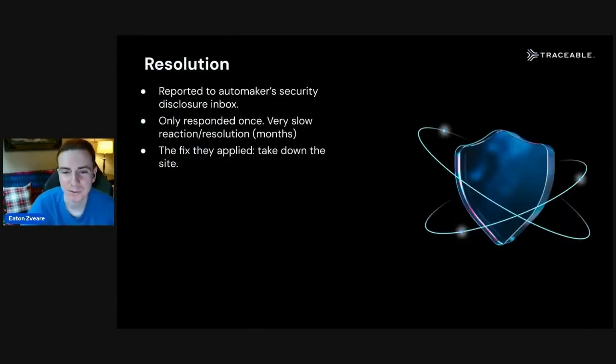So how was this resolved? The automaker had a dedicated security inbox, and I reported it to them. Unfortunately, they never really responded to it. They responded months later, after many follow-ups, which was a bit disappointing because when I reported issues to Toyota, Honda, and others, they were very fast. So for this to be such a slow resolution is definitely an outlier and is not typical.